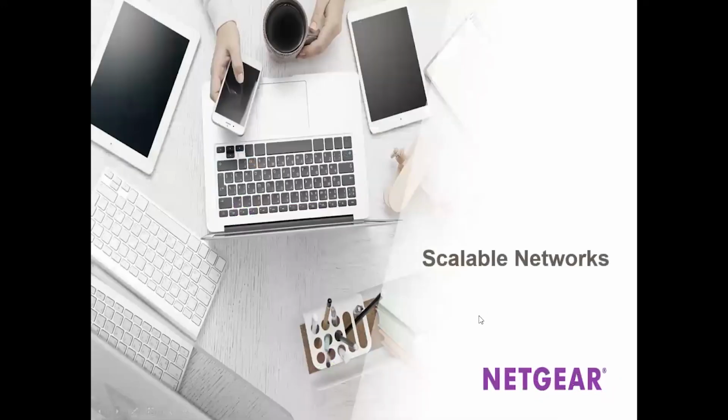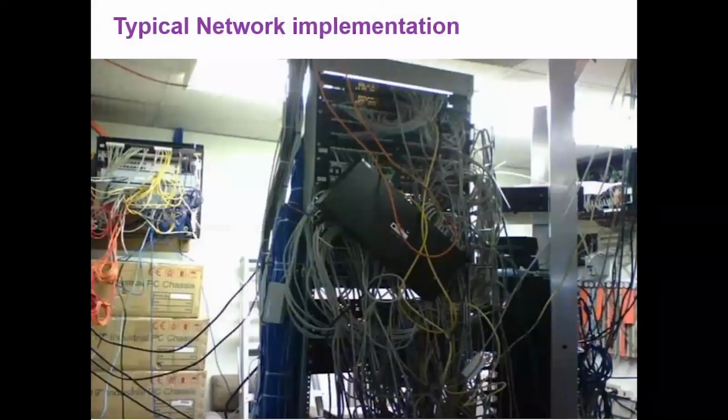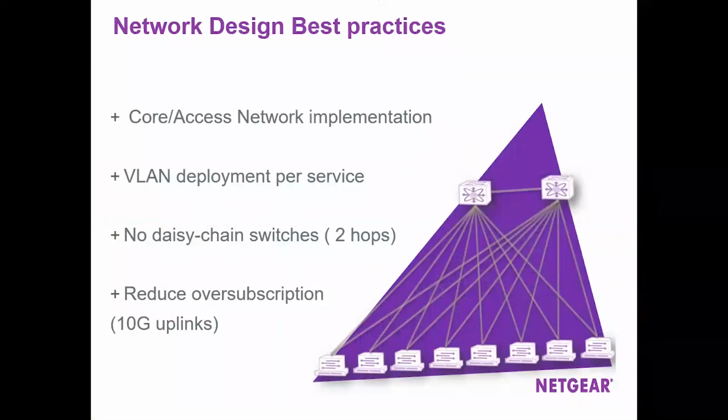So we are now going to start talking about how we can design a scalable network to support all these new IoT devices. The first thing is, that's a cool picture. That's a typical network installation, a little bit messy, I know. But I am sure it's familiar for some of you, that you have seen that kind of picture in your life several times. So that's the thing that I want to highlight here: the best practices about network design.